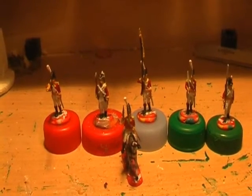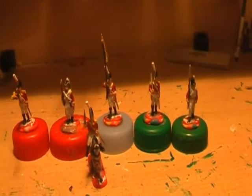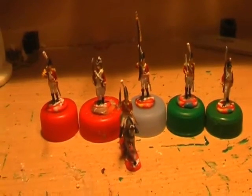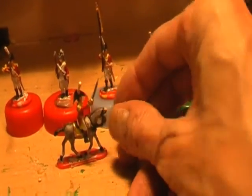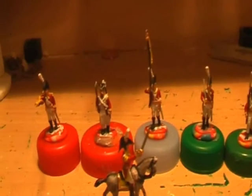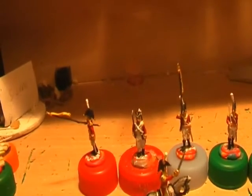I did my 28th North Gloucestershire's corner a while back now, and then I started buying the Hat line infantry command sets, so I thought I'd add this lot to those. And then I will be having British line regiments looking very similar in some ways, in that they'll all have a couple of officers, a couple of flag bearers. Because if you're going to do it for one, you may as well do it for them all.